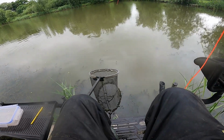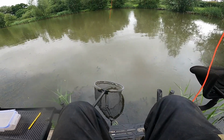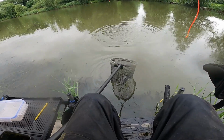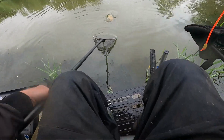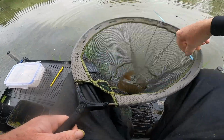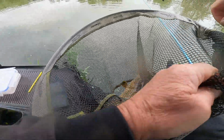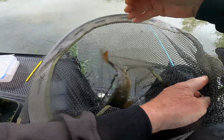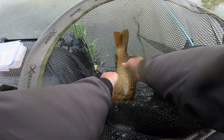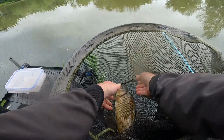We've got another one. Same tactic. That's good fun, actually, watching them take it. It's like floating crust. Alright, mate, can we get a hook out there? Oh, he's out. I like the way they come out of the net, that's good. And a nice little fish. Well done.